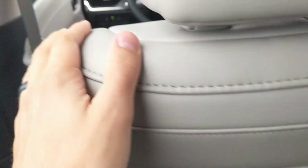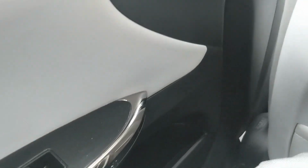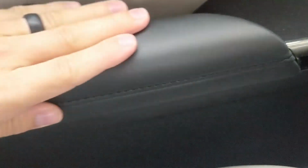So imagine this person's 6'5", and I still have good room back here. Now, unfortunately, the back here isn't soft, but I don't care too much because I am going to have a lot of room. Map pocket here on the back of the seat. Automatic windows here in the back. A little bit of leather here on the armrest, and same soft touch plastics here on the door. A little bit of speaker here, but that's about it for the back seat.